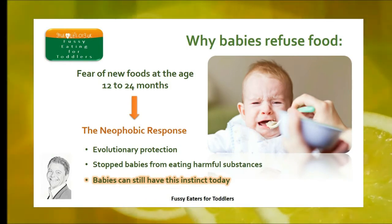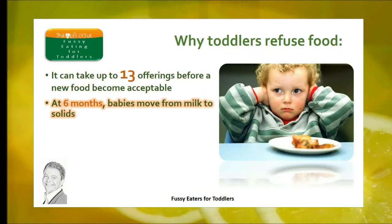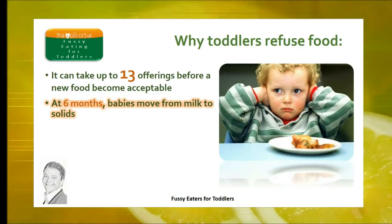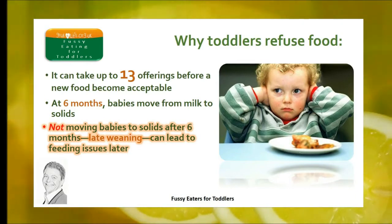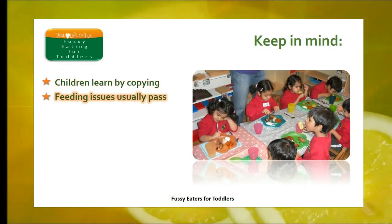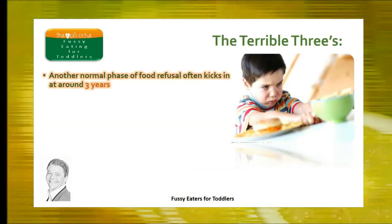New foods may need several introductions before a baby accepts them. The norm is up to 13 times. Once babies move from milk to solids, it's a very confusing time. They need your help. New foods may need several introductions before a baby finds them acceptable. And don't forget, for a baby, everything is new. Late weaning, after the age of 6 months, tends to increase the likelihood of a baby developing feeding issues later. Children learn from others, and most feeding issues resolve themselves. And eating with others helps toddlers learn to eat a wider range of foods.